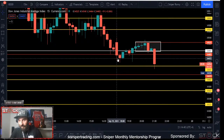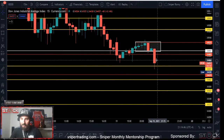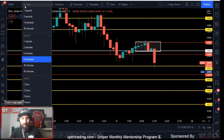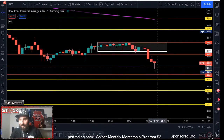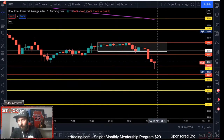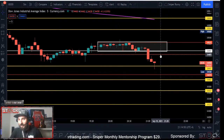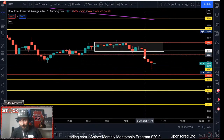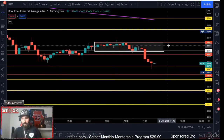Because this was previous 15-minute support, this area should now be resistance, 34,472, on US 30. Right now you can see it's getting a wick. Buyers are pushing it up. If you go to your 5-minute candle, you can see the buying pushing it up. The next 5-minute candle could open bullish. But again, we want to stay below this area and create lower highs and lower lows. This could potentially reverse a little bit.